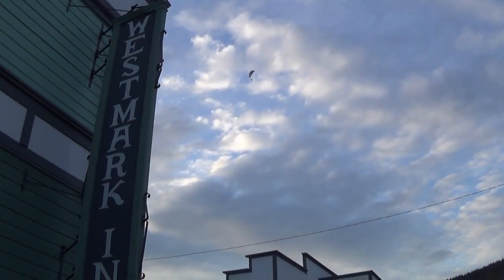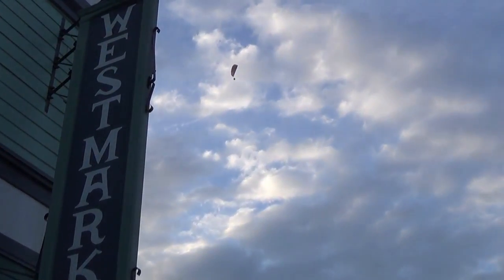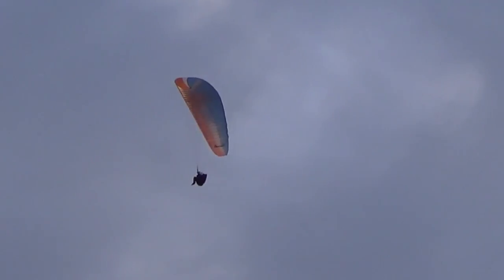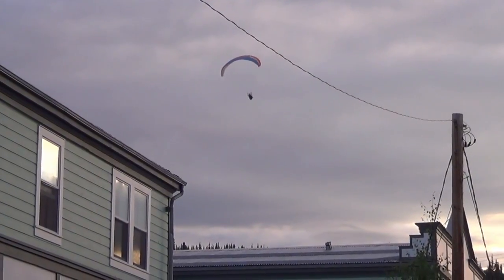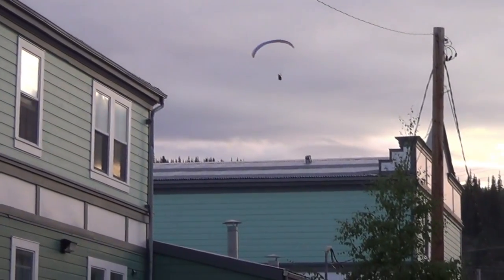This paraglider launched himself from Midnight Dome. They'll fly all night if the winds are right. I'll close with a paraglider. Dawson, a place where tourists gather, history echoes, and young people who serve the tourists enjoy pizza, craft beer, and paragliding. A fine place to be on Midsummer Night.